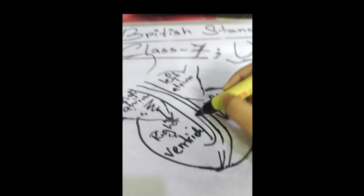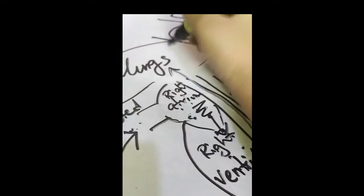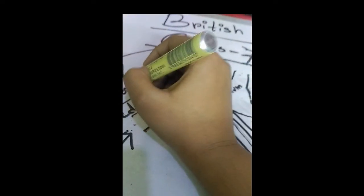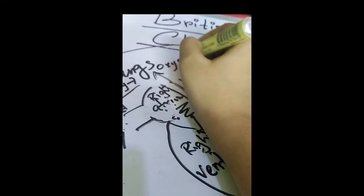Then again, the right ventricle contracts. This pushes the blood through this vessel to the lungs. And in the lungs, we will filter our blood. We will what? Filter our blood. Here, the deoxygenated blood becomes oxygenated blood.